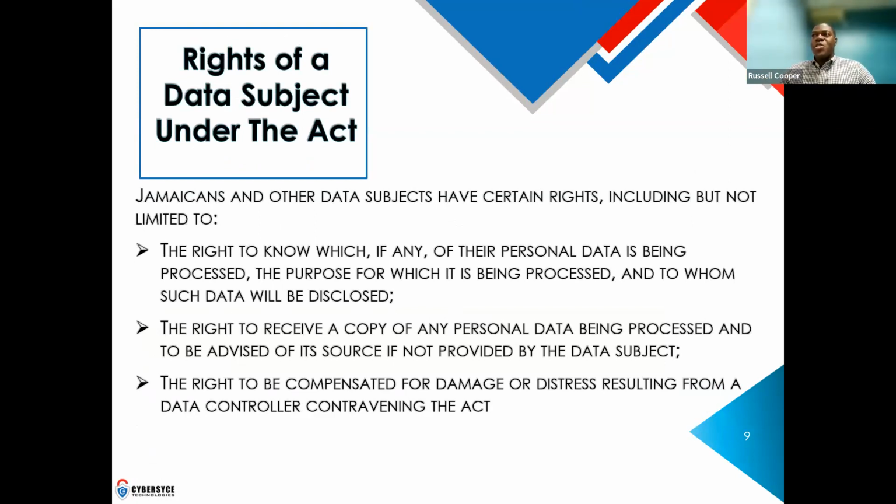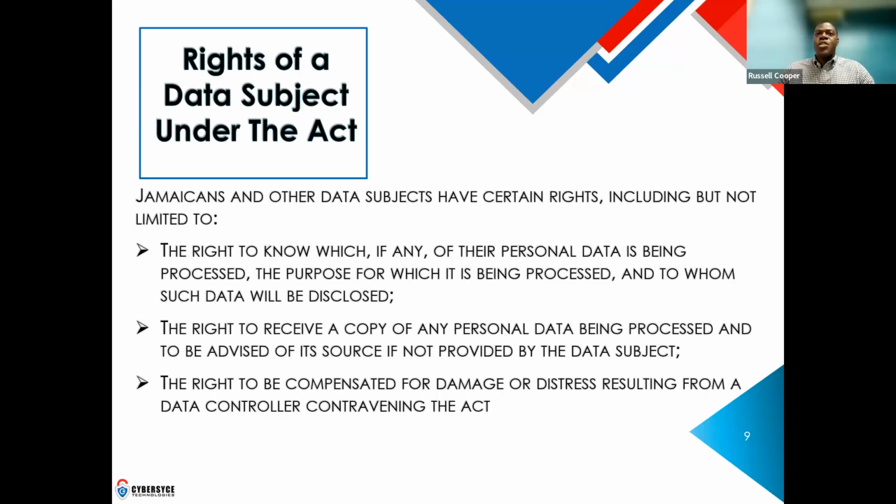You also have the right to receive a copy of your personal data. You also have the right to be compensated for damage or distress resulting from data controllers, I'm so sorry, resulting from data controllers contravening the Data Protection Act, right? So those are some of the rights that data subjects have.